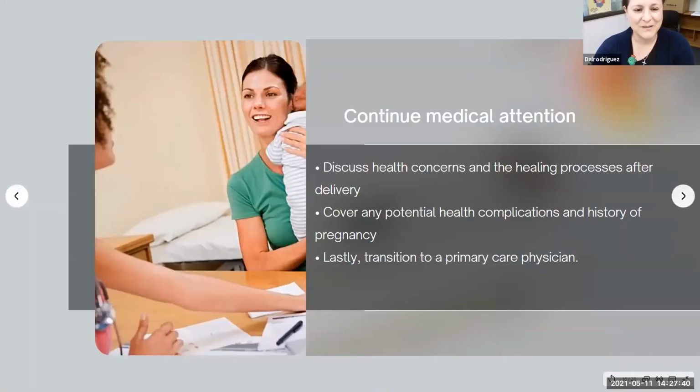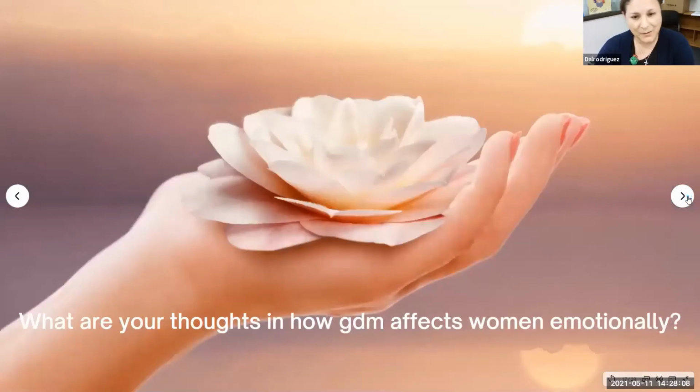So I did cover those. Like I said, it's really important to continue going to those postpartum checkups. They might not be one checkup. You probably have 2 or 3, depending on your OB physician, but it is very recommended to attend those visits just to follow up and just cover all your basics. Any questions regarding that?